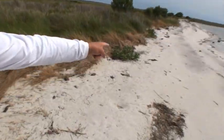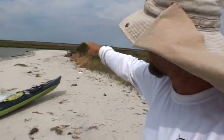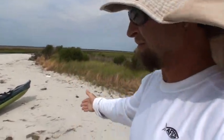Camping pretty much right next to them is the biggest part of the beach. Over here, it's washed over from last night. And on the spit, it's washed over. This is the only spot that I can possibly not get washed over if another storm comes from the northwest, blows a lot of wind across this bay here.